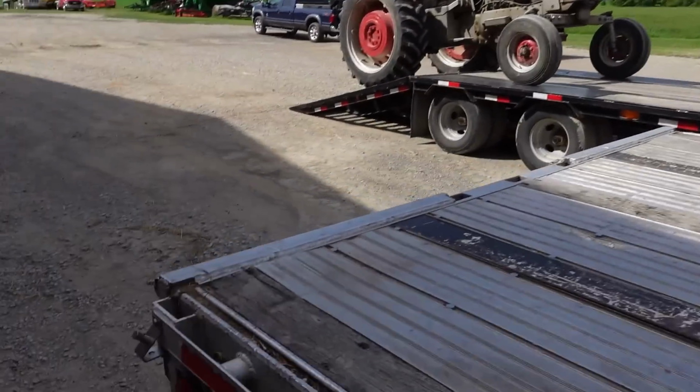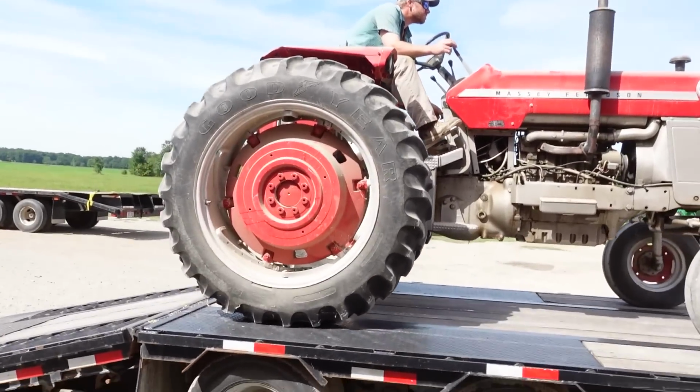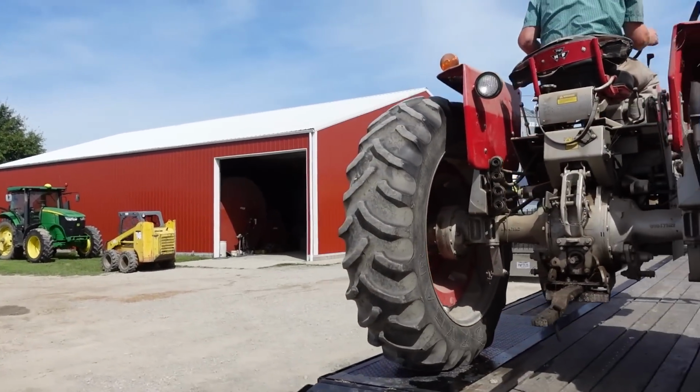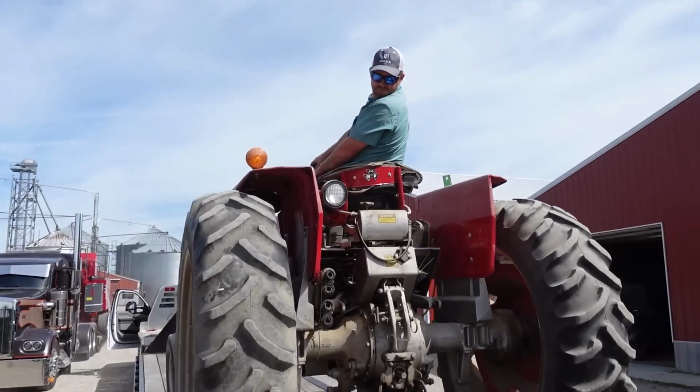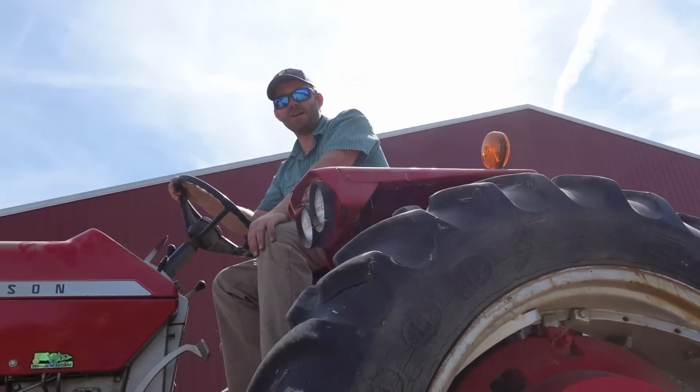So here's the plan. The Baron looks like it was pulled onto a detach, and so we have to put the 180 on the back of our dovetail, lift this up, back up to the back of his trailer, hook up to it, and back it down the detach. How are we looking? Good, I hope. This might be a little squirrely. Yeah, I know.